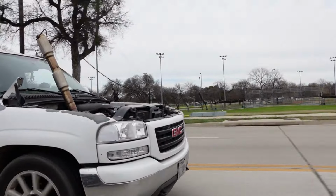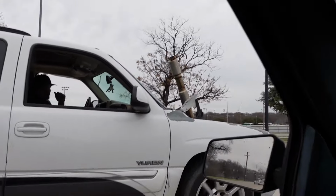Oh man, the turbo Yukon. I've always wanted to hear it from out here. I never got to hear it.